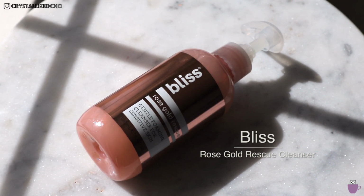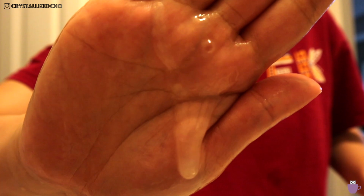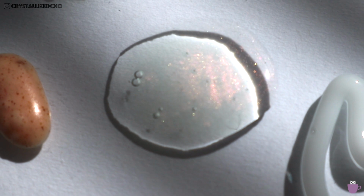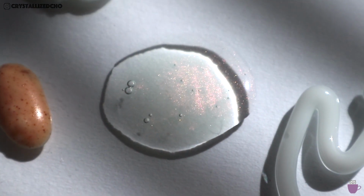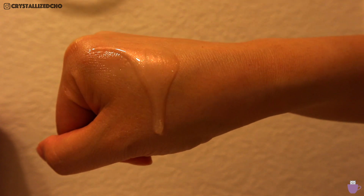Another foaming cleanser is this Bliss Rose Gold Rescue Gentle Foaming Cleanser. It is, first of all, very affordable. You can find it at Ulta and Target. So that's very easily accessible. That means a lot for me, just so if I want to try something, I can go get it immediately without any concerns. It has this iridescent color that's very rose goldy with a hint of shimmer, and it foams up really easily, and it doesn't smell too strong at all compared to the other products that I've tried from Bliss. I really like the fact that this line specifically was curated for sensitive skin, and that's something that I haven't seen from Bliss.